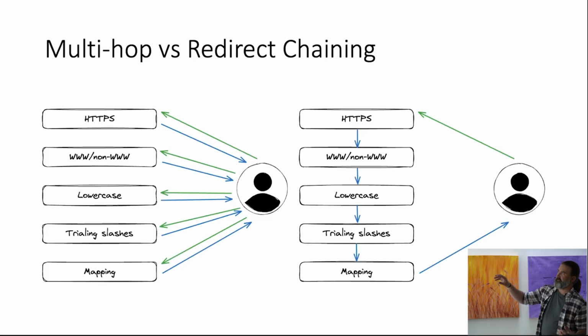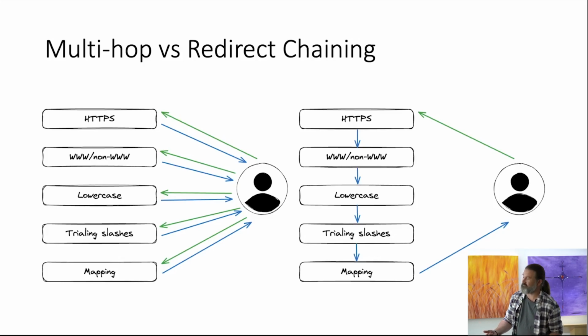The difference with multi-hop and redirect chaining is quite a big one. So if you look at the left-hand side here, this is kind of your very typical redirect stack. You've got a load of different rules doing different things. One, as I say, making sure that everything's actually HTTPS. One that makes sure everything's lowercase. I really should have made sure I could read the text on my slide from this angle.